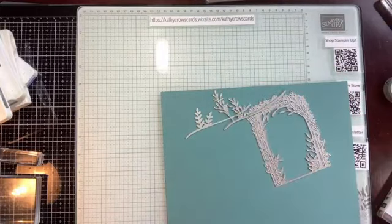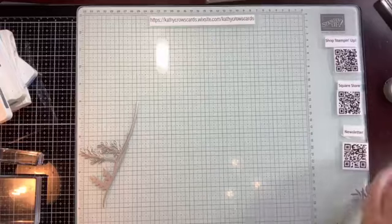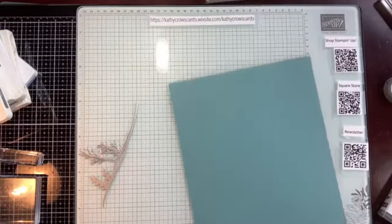All right, let's cut this out. So we've got our little rocking chair, and we're going to cut the Lost Lagoon into pieces that I can work with.